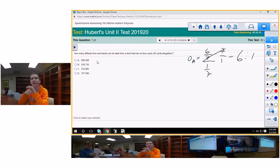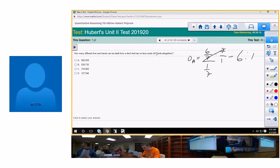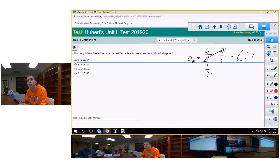How many different 5-card hands can be dealt from a deck that has no face cards? What would that be? 40, combination 5. What is that? Let's see. That's A.